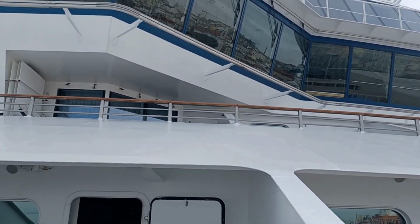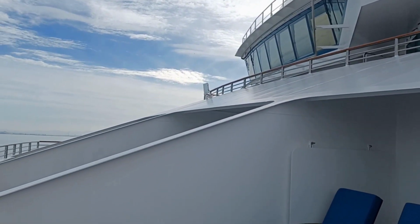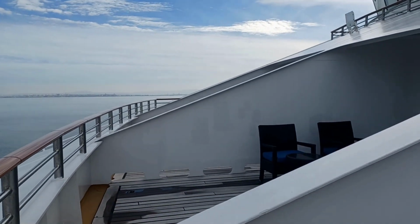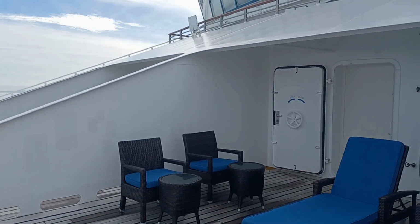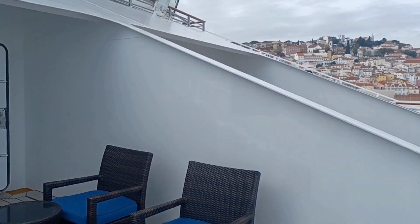As we're looking up, these are the suites just above us. You'll notice they are a bit more compact than ours. They do not have the space of Deck 9. Both the suites to the left and right of us have the exact same setup. So if you book those, they will be very similar to 9500.